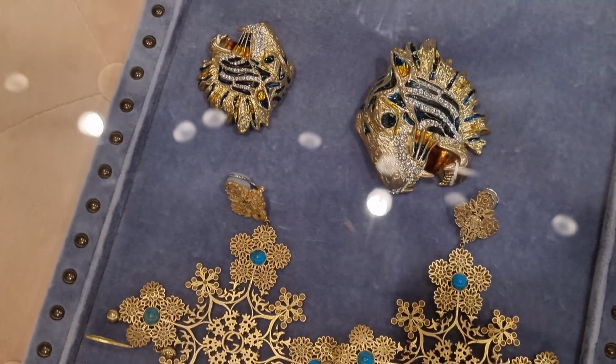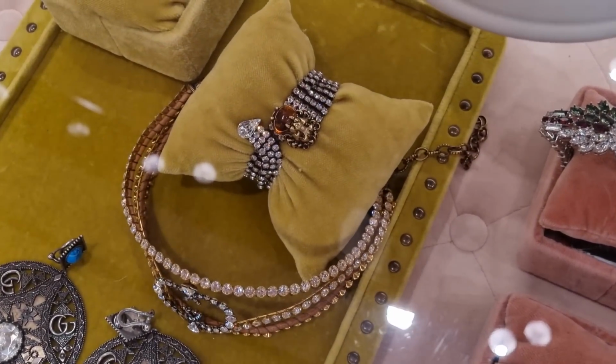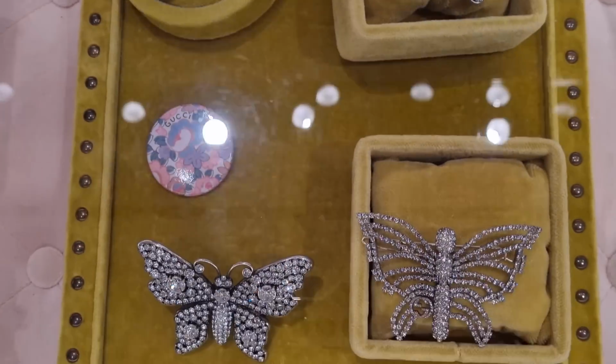But gorgeous. And then we have little brooches. Some more jewellery eye candy. I like these. This one's quite cool and interesting as well. And lots of bling bling, guys.